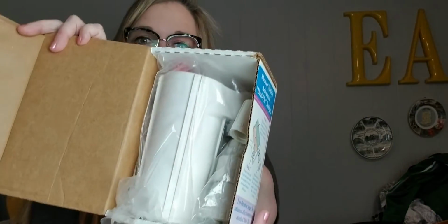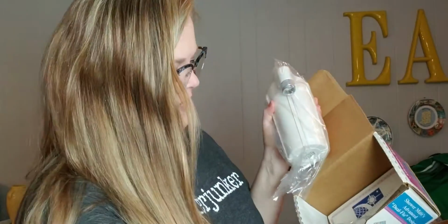But when I opened it up, and it wasn't all taped all over, so you could actually get it opened up, it's never been used. It's brand new. It's still in the package. All of the paperwork and everything is still inside there. Here's the unit itself. It's still sealed. It's basically a filtration unit for your shower, to have filtered water in your shower. It's like showering in spring water. So it says on the box.